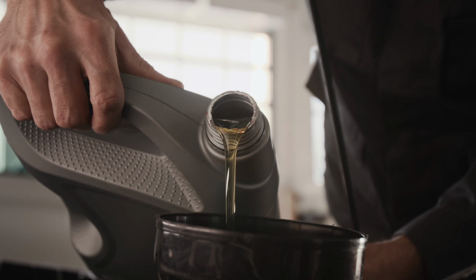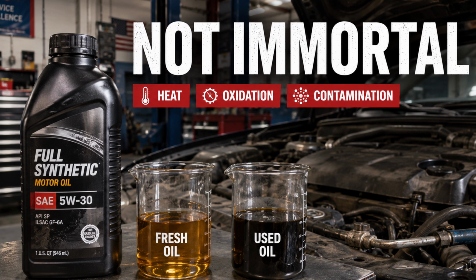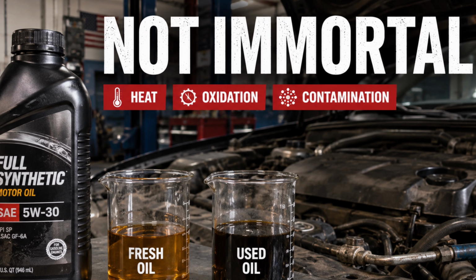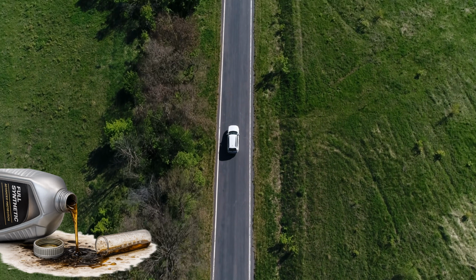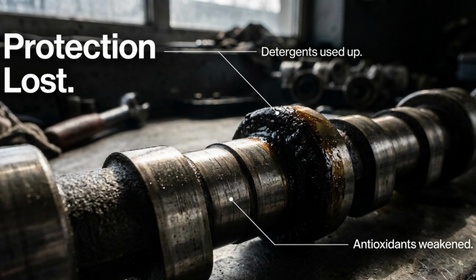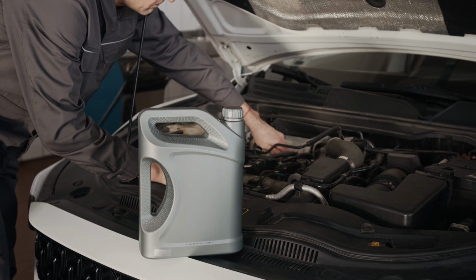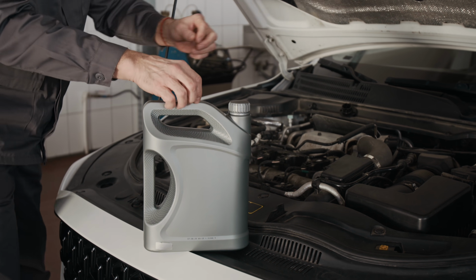One more thing deserves to be said plainly, because honesty matters more than advertising. Synthetic oil is not immortal. Its base oil does not naturally spoil quickly, but the additive package inside runs down over time and over the miles rolled. The detergents get used up, the antioxidants weaken, and the oil slowly loses its coat of protection. That is why, no matter how good the oil is, it still has to be changed according to the recommendation in the vehicle owner's manual.